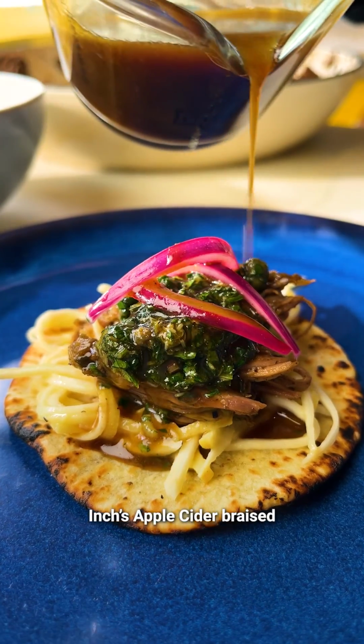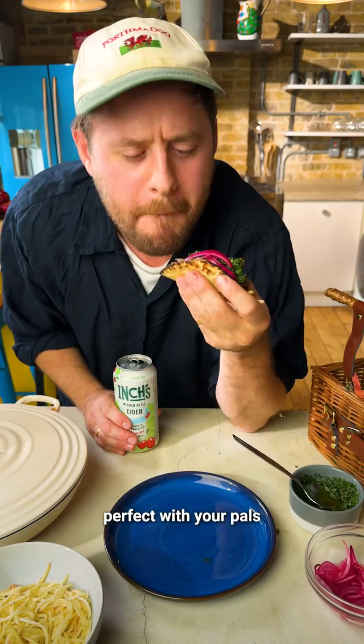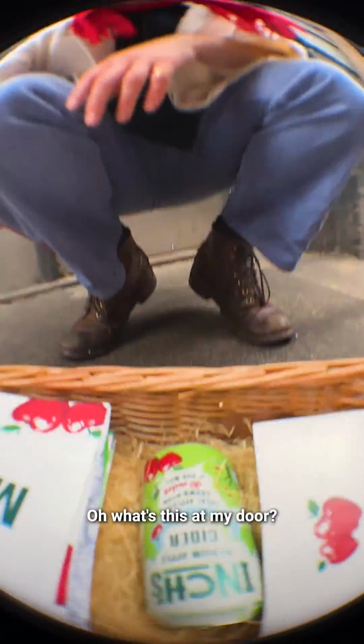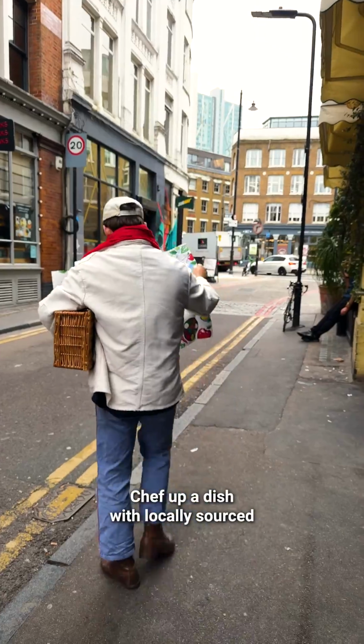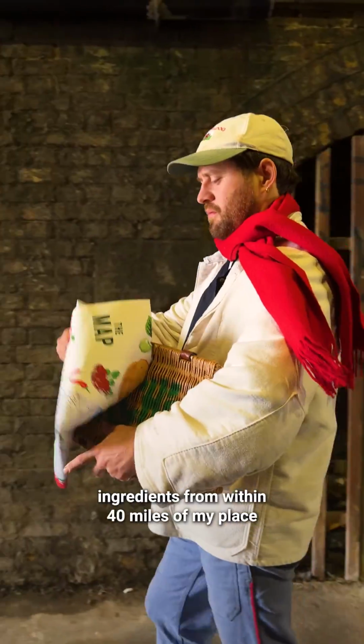Inch's apple cider braised spice lamb tacos, perfect with your pals. Whoa, juicy. Oh, what's this at my door? It's only Inch's Cider with a cheeky little challenge. Chef up a dish with locally sourced ingredients from within 40 miles of my place.